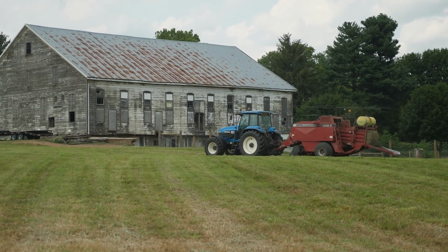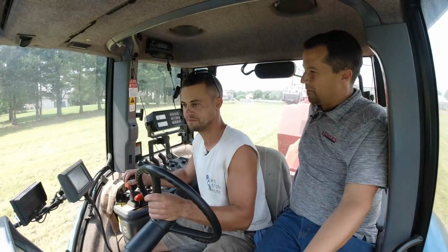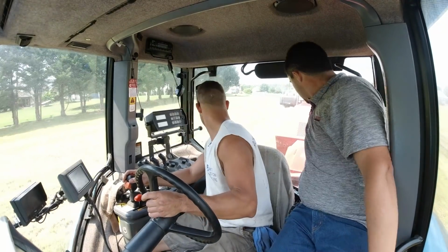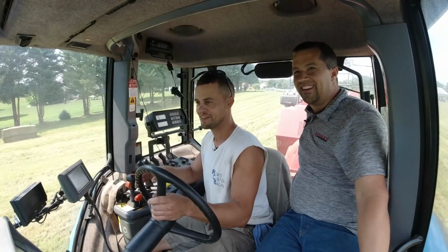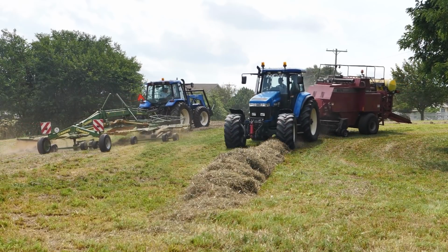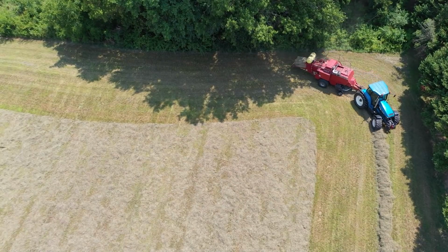Well, going back to your rake operator, like you said, if he's giving you good consistent windrows of the right width, it makes your job a lot easier. Yeah. Like, I bale behind some other guys, and it's like, oh my gosh, you've got some big rows and some small rows. Dad's a phenomenal rake operator. He takes a lot of pride in it, to be honest with you. He just loves a nice tidy row, and he makes them straight.